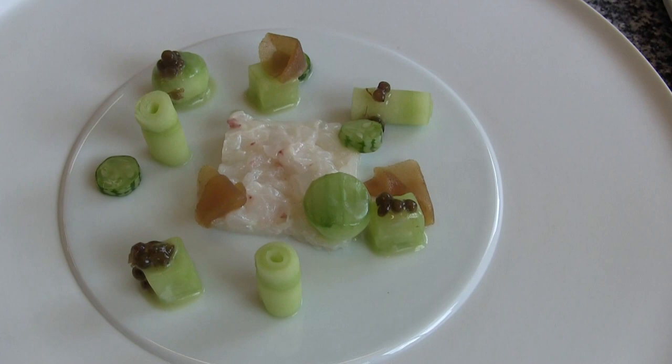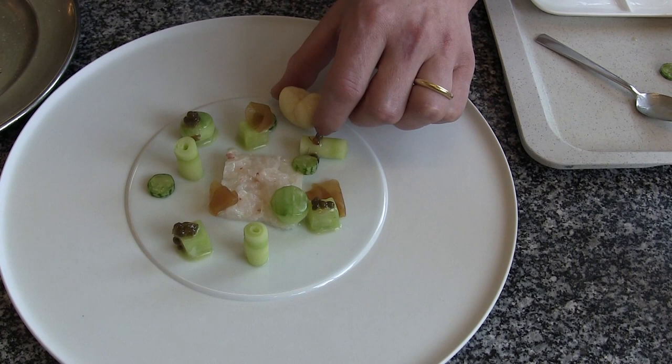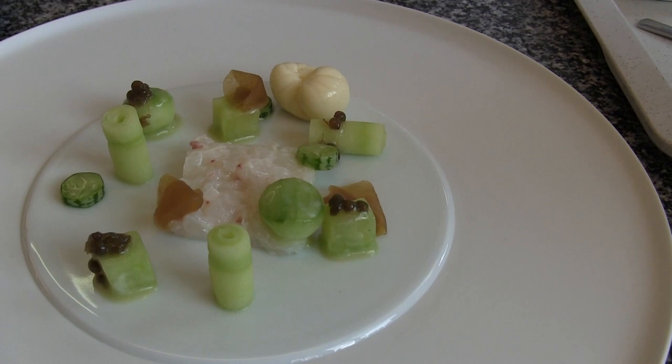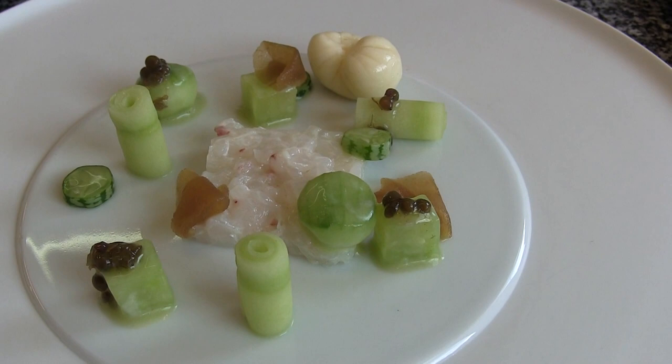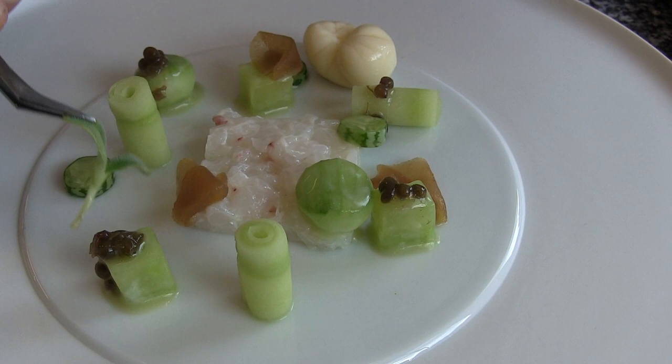And here we got a ball. It's made of elderberry cream with sweet curd and around a jelly of elderberries. And now on top we will put some borage leaves.